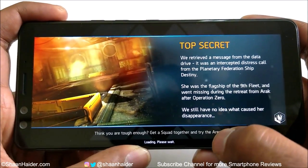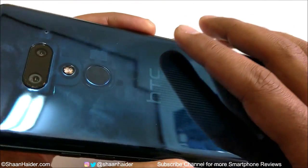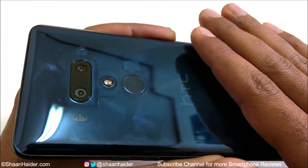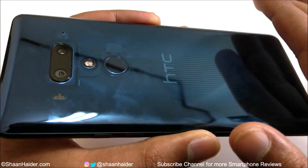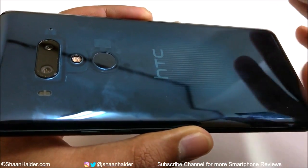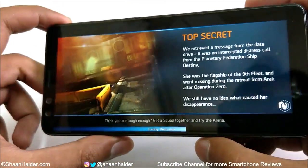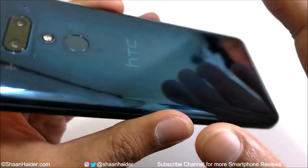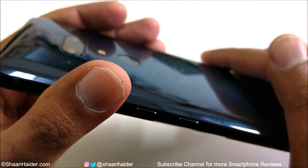So after playing Shadowgun Legends, we can say that the device is getting warm now. It's pretty hot. Let me check how much the temperature is, but it's really warm. When we played Modern Combat 5 and Injustice 2, the device was not getting warm even on the high graphics 60 FPS setting, but when we played Shadowgun Legends on ultra high graphics at 60 FPS, the device is warm. Especially this part is a bit warm. It's not so hot, but yeah, it's hot for sure.